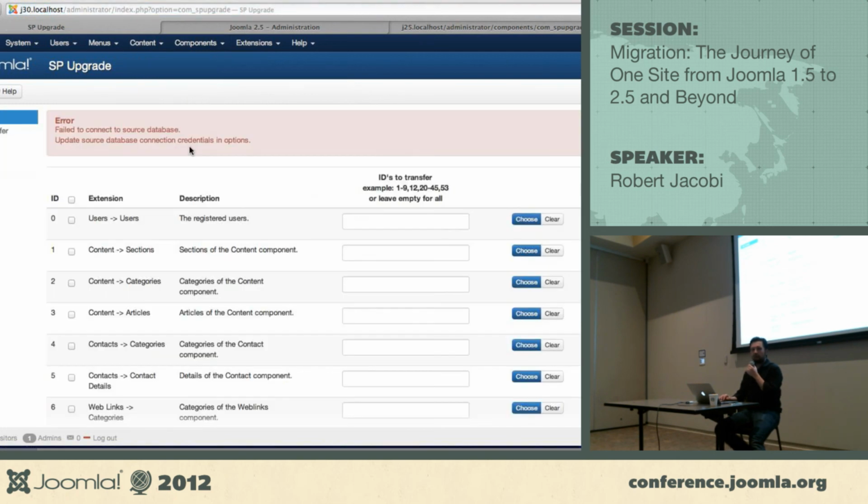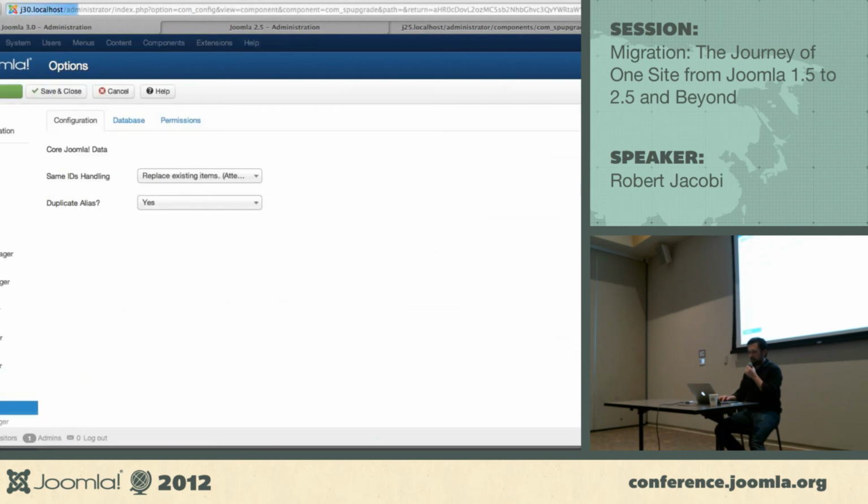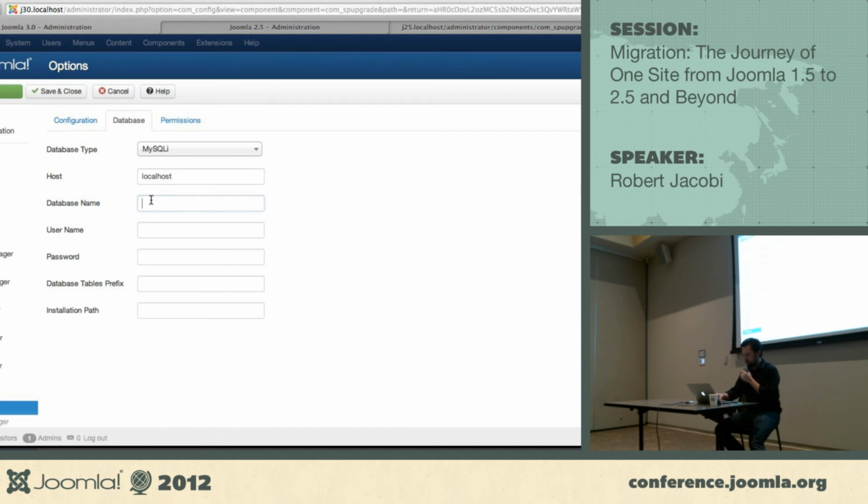Click on that. Again, we have an error connecting to the database. So we'll go through the very similar process, clicking options. Select the database tab, and let's go through selecting our database name, which is eval_j15. Okay, question?